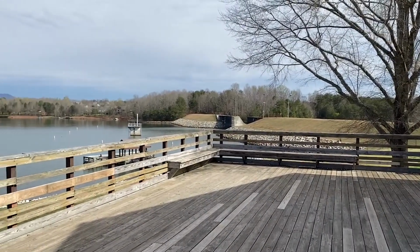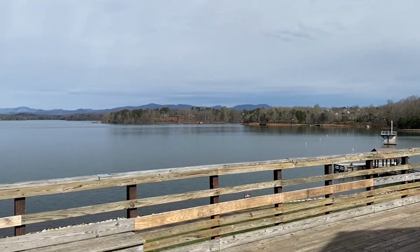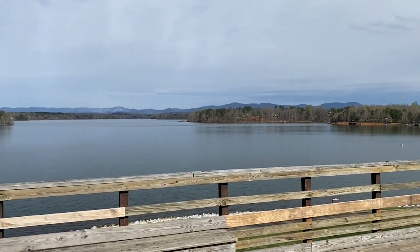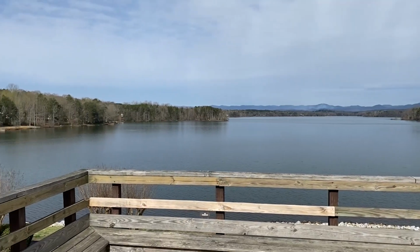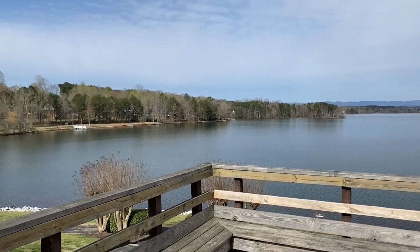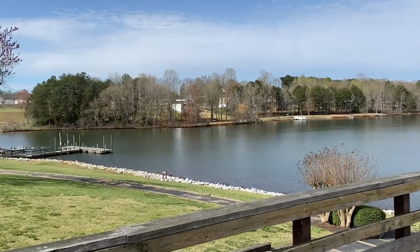Lake Robinson. So what even is Lake Robinson, as you're probably wondering if you're not from the area. Lake Robinson is actually a man-made lake. It's over 800 acres of land. It's really beautiful. What's really amazing about it is it overlooks the mountains in the background, which you're seeing here now. So it's truly a one-of-a-kind view, and that makes it a really special place.